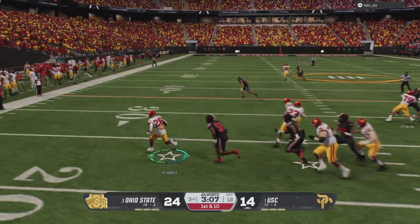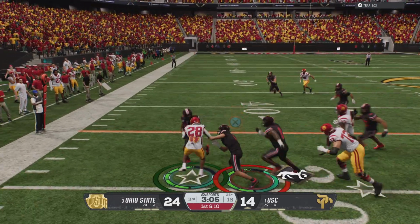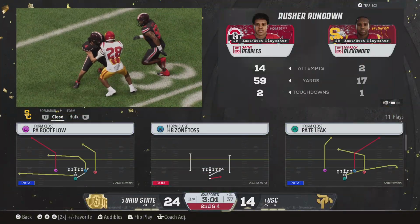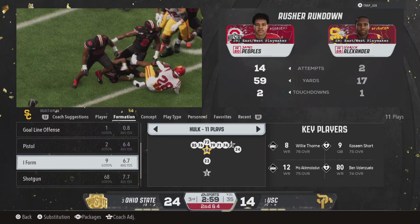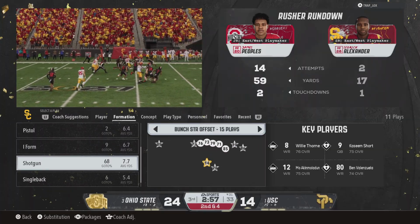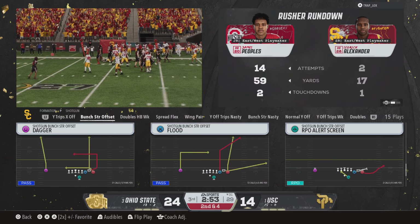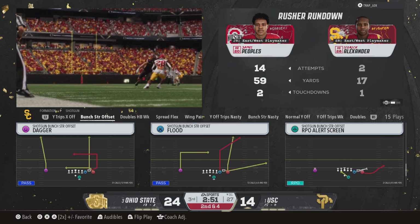Here's the handoff. They'll tackle him right at the 31. I'll take that every single time. Offensive line does a nice job up front. This back's vision and ability to get positive yards by lowering his pads on full display right there.